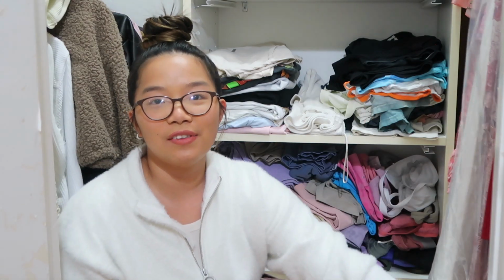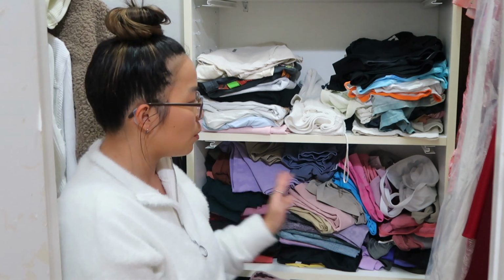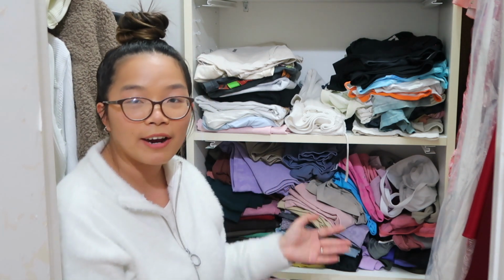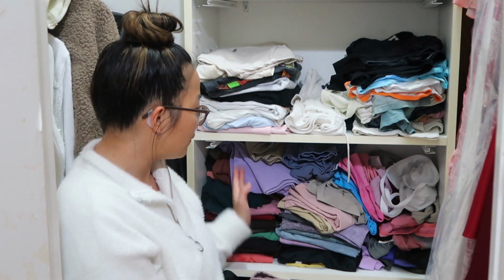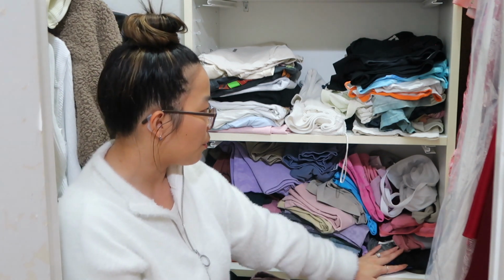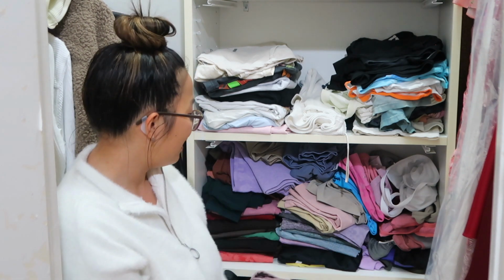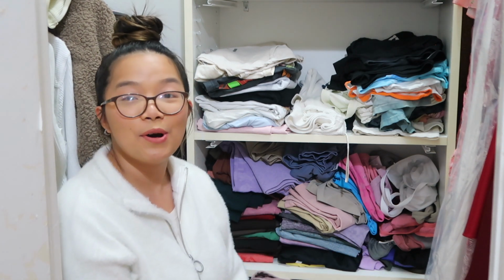Please excuse these gowns because they're kind of in the way, but I don't have a new place to put them. This is where I have all of my gym wear, and as you can tell, I have two stacks of leggings, and then I have sports bras over here, and I do not need all of these, but I just can't let them go. So we should go through.